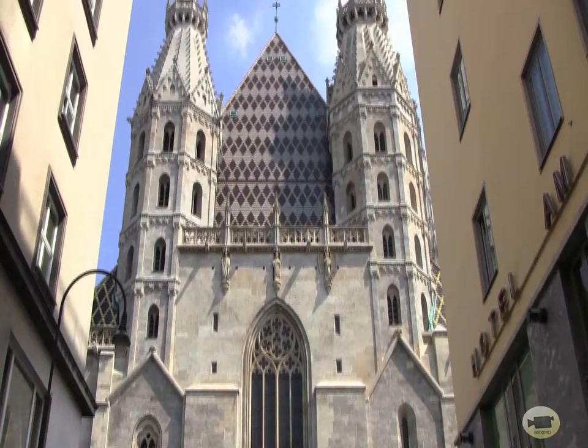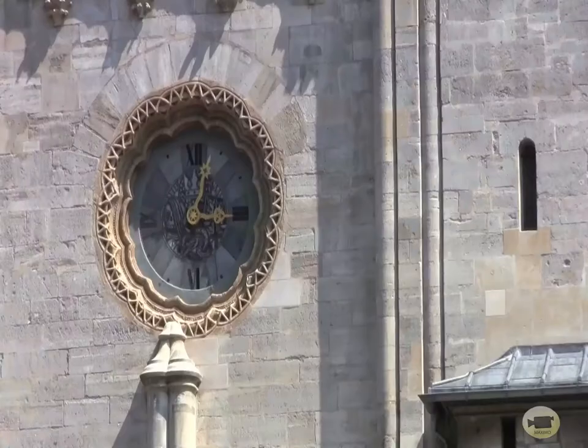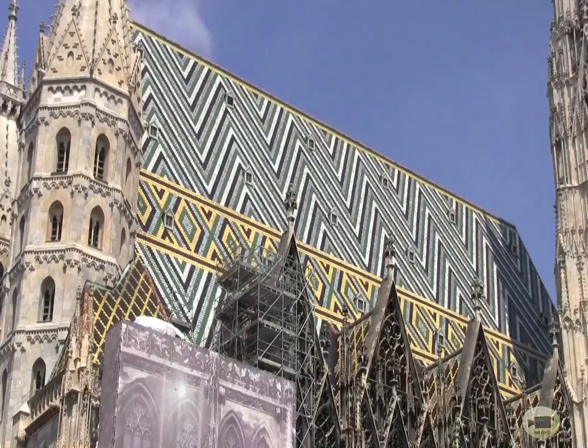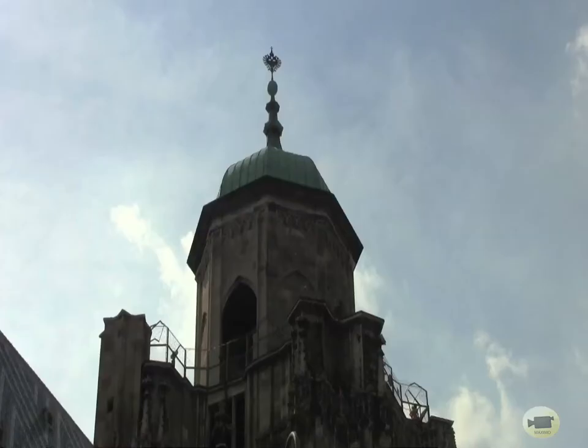The cathedral was badly damaged by a fire in the Second World War, but it was restored in just 7 years. Over the centuries, soot and other forms of air pollution accumulating on the church have given it a black color, but recent restoration projects have again returned the building to its original white. Built of limestone, the cathedral is 107 meters long, 4 meters wide, and 136 meters tall at its highest point.